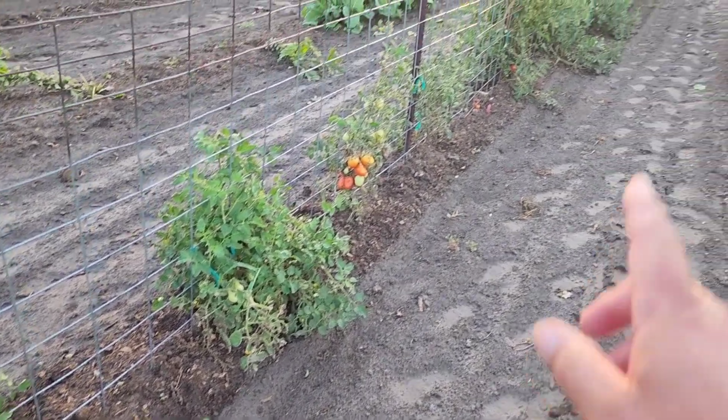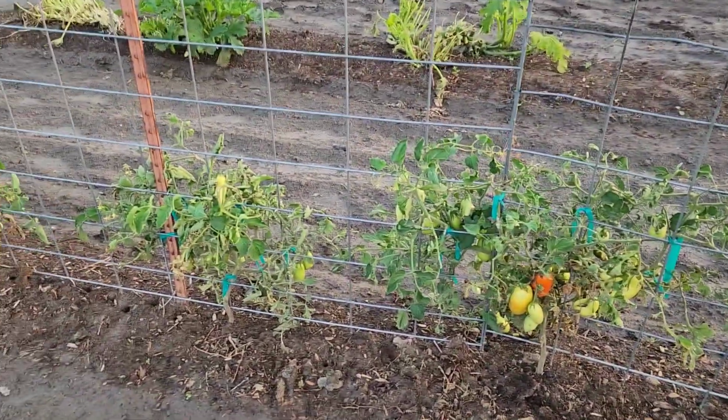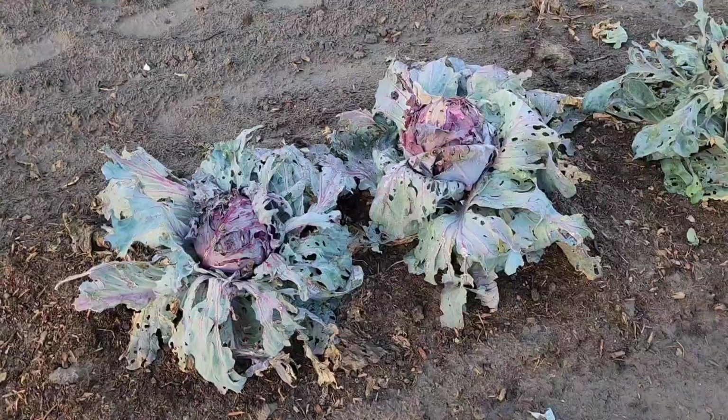We probably have to take some of our slicer tomatoes and can up some of those too. They don't do as well as these paste tomatoes because there's more liquid in them, but it can be done.